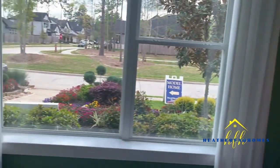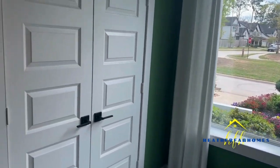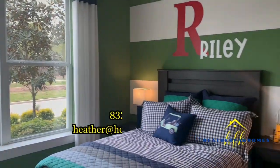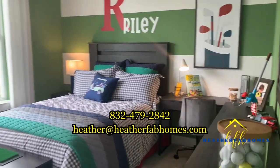So for more information regarding floor plans, plans that are move-in ready, completion dates, incentives, and private tours, reach out to me today. It's your Fab Realtor, Heather with Heather Fab Homes.